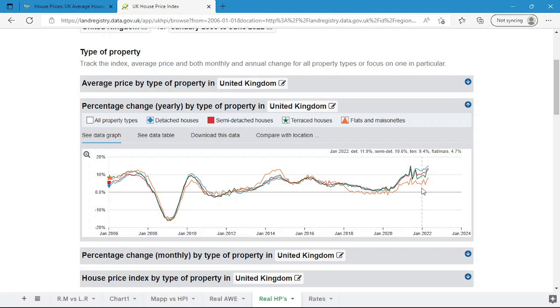So the question I'm posing is, if detached and semi-detached houses have been run up so much during COVID, are they at higher risk of correction than other property types? And are they at a higher risk of correction, not just the average across the UK, but in certain regions of the UK as well?